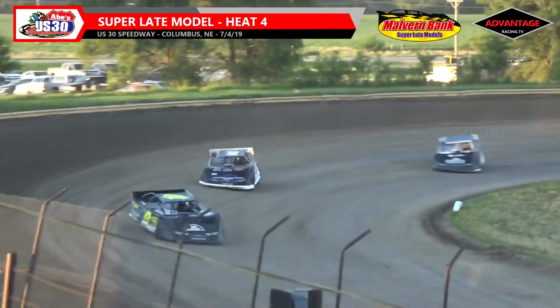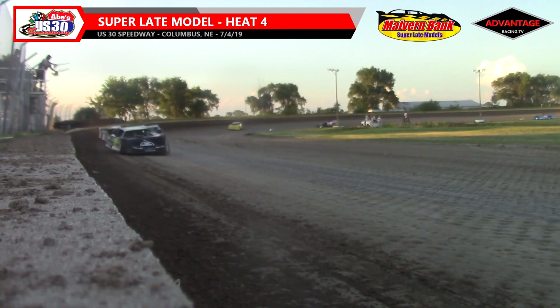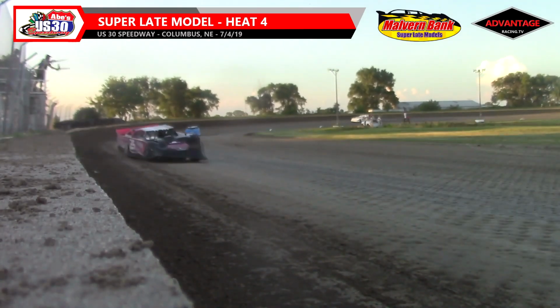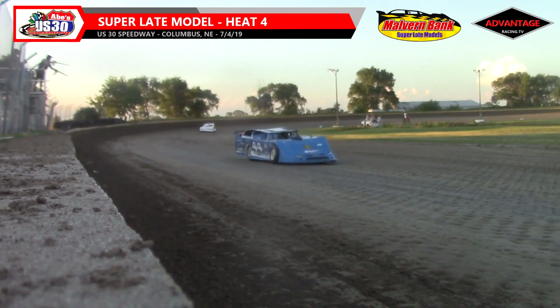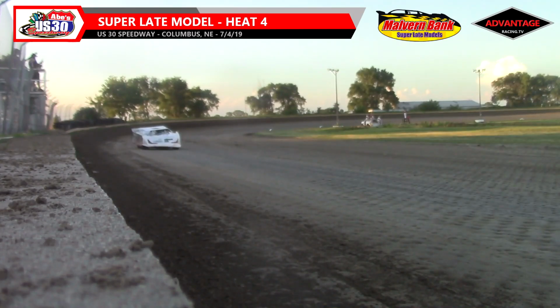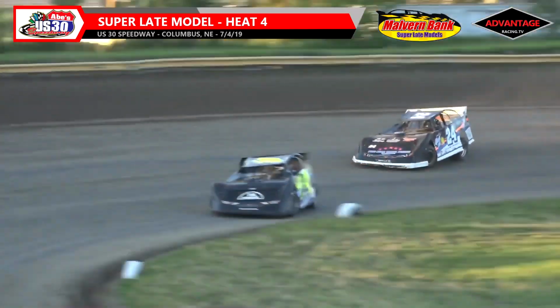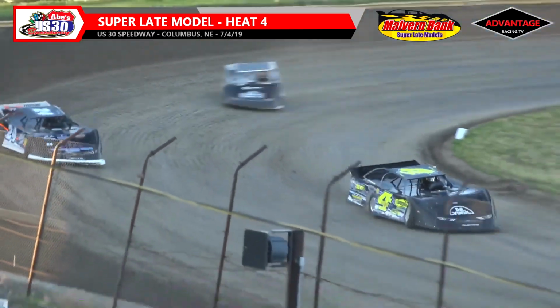Layton starting from the outside of row number 3. This will get him some big-time passing points for this one. If he can continue to run where he is or go even a little further, this will be a good race for Layton. Down the backstretch and into 3. Krug continues to show the way. Layton running 2nd as the white flag flies from starter Billy Lloyd.